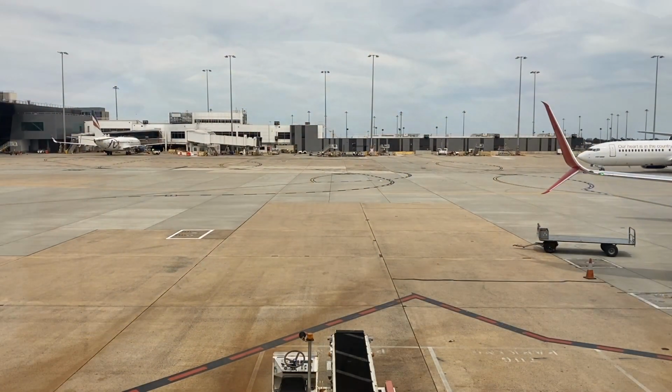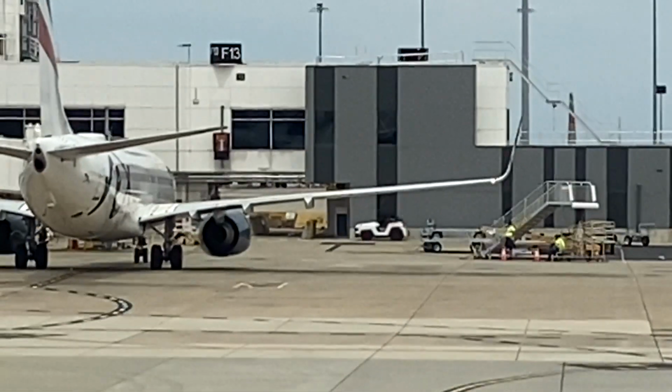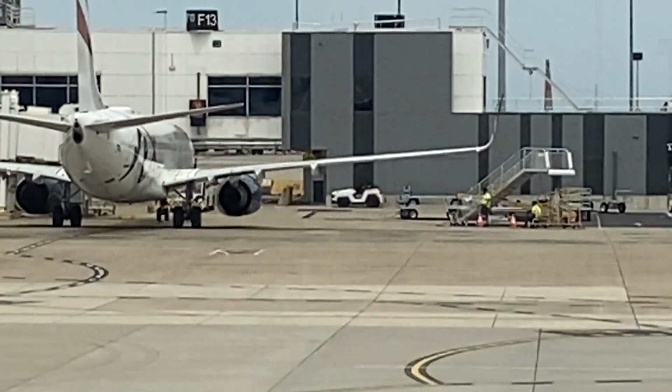After clearing security, I felt a bit peckish and decided to buy a toastie. It was very delicious. After plane spotting for a while, my aircraft for the day finally arrived from the Gold Coast.